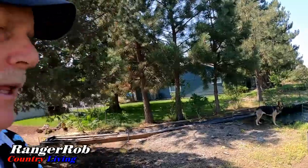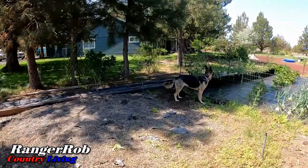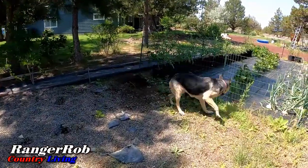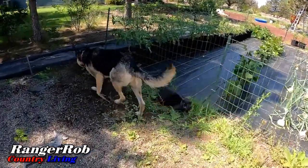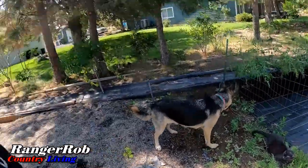And apparently the German Shepherd wants to play with the kitty. What's your kitty doing? Belle, leave the poor kitty alone. That poor cat gets chased by the German Shepherd constantly. But I think sometimes she likes it.